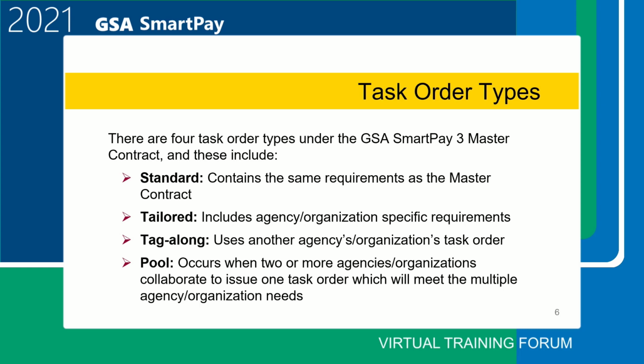initiates contractor performance. The tag-along task order uses another agency's and organization's established contract vehicle so that it may take advantage of that task order's pre-negotiated terms, rates, and conditions. As a result, all administrative responsibilities of the task order are placed on one agency.